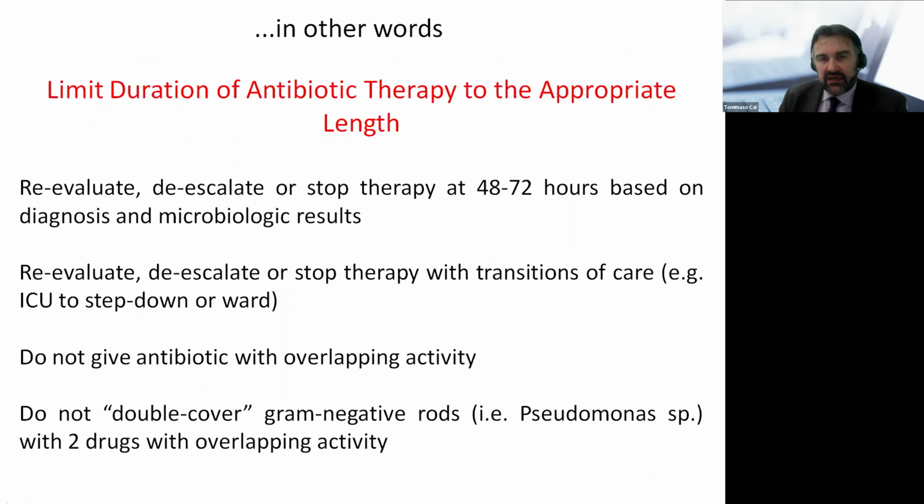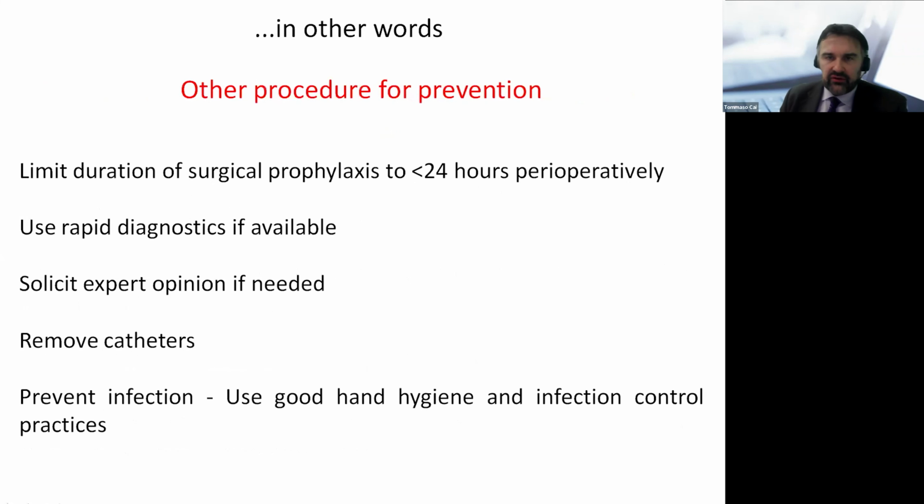Moreover, in complicated urinary tract infection, we need to consider reevaluation of the patient every 2 days. We need to limit the days of intravenous therapy, and we need to switch to oral treatment as soon as possible. We need also to consider the local resistance, and we need to guide the antibiotic choice on the results of urinary culture in the case of complicated urinary tract infection.